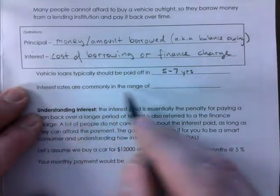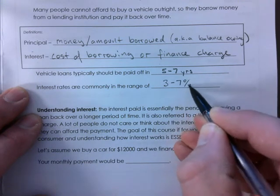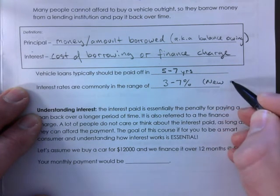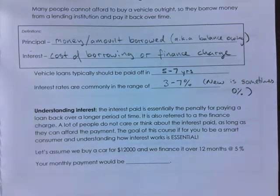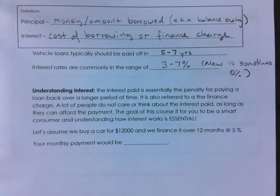So they know that. Interest rates are commonly, this is a big if, it all depends on the situation, your credit score, all of that, but anywhere between 3 and 7%. I do know that new is sometimes 0%. I've seen them. Sometimes it's 0.99%, but that's brand new and it's rare. Okay, and I believe that the interest is in the price of the car anyway, so they're kind of fooling you a little bit.